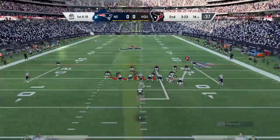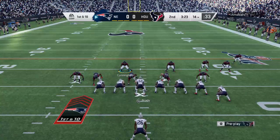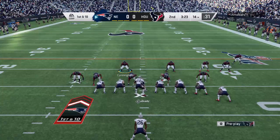The Pats at the line, ready to go. They've been playing the field position game thus far. No score, 2nd quarter as they come up on 1st and 10.